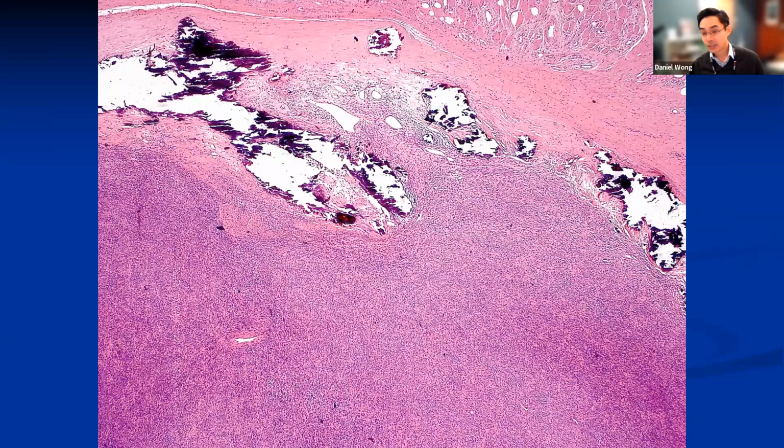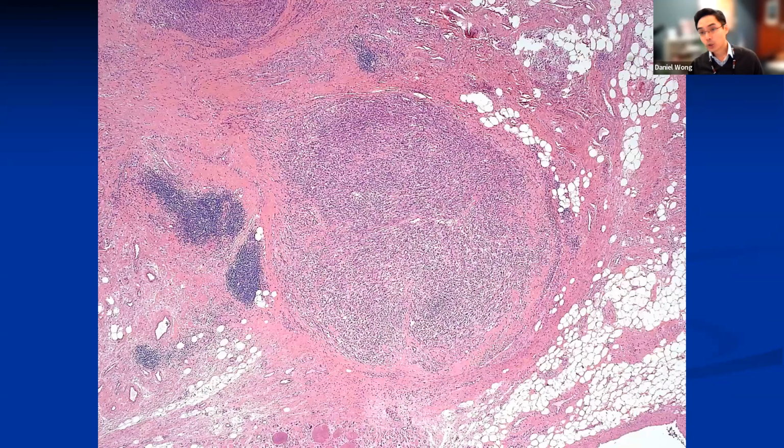Down the microscope, it's again very well circumscribed. It's even got a fibrous pseudocapsule, and it's a very cellular tumor. We can see large areas of dystrophic calcification, just like we saw on the core biopsy and also on the CT scan. And within the capsule, there was a mild and patchy lymphocytic inflammatory infiltrate, often forming lymphoid aggregates.